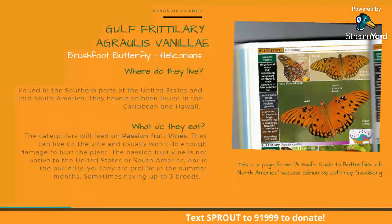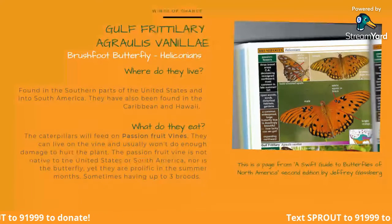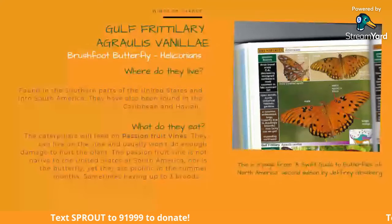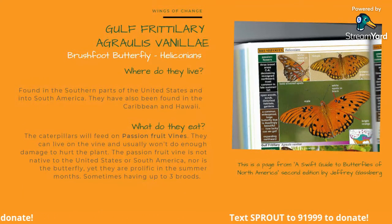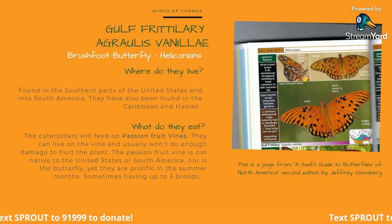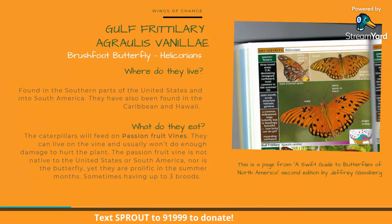They've also been found in the Caribbean and Hawaii. All of the caterpillars always eat on the passion fruit vines. There are so many passion fruit vines. Some of them reproduce by seeds, and some of them reproduce by things underneath the ground, or rhizomes, roots. So the ones that are invasive are usually the rooted ones that you can just dig out. I haven't found it to be invasive. I have found it to be prolific, and I have to cut the vines off for me.